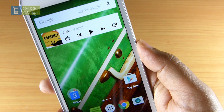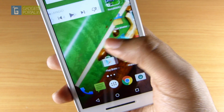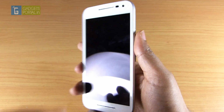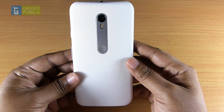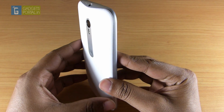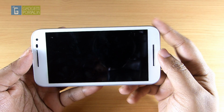As you know, this device features a huge 5 inches display with HD resolution, and this is an IPS panel which is very bright, colorful, and games look great. The look and build of the phone is also excellent. The texture at the back provides a great grip of the phone, and this is also IPX7 certified water resistant.